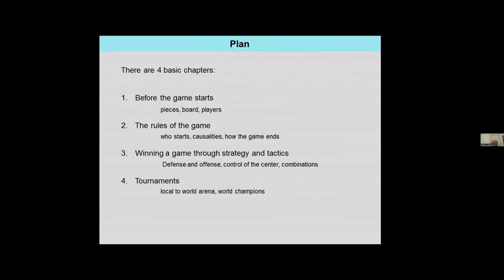So the first chapter will show the pieces, the board, and the players. Once we have assembled that, we can start playing. The rules of the game are who starts, how the game progresses, what the casualties are during the game, and how it comes to an end.